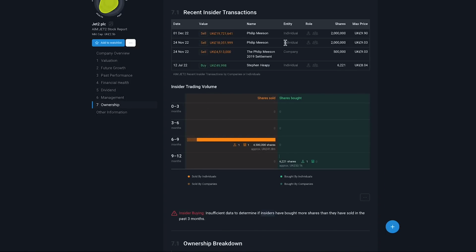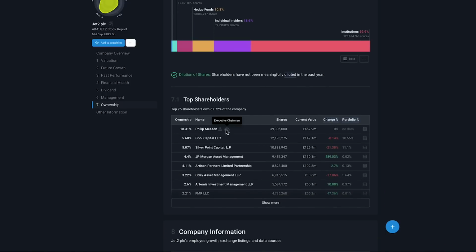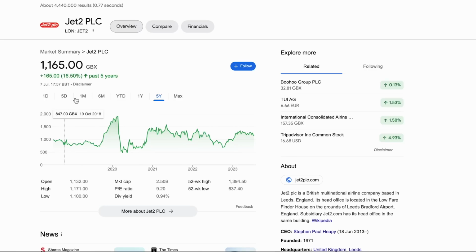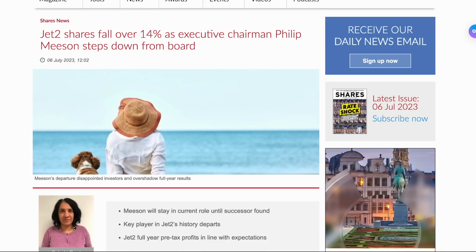If you look at the insider front, you can see here Philip Meeson has been selling a few shares off. Now the problem is that he owns, and he's done a fantastic job, he's the chairman of the board and the executive chairman. He owns 18% of the business. Now the shares actually took a dive off the recent trading update, even though they're absolutely fantastic. As you can see here, the dip that they did go on, because he did come out with a statement as he's going to step down from the board.